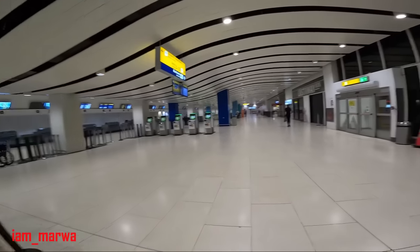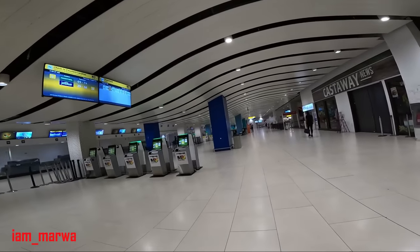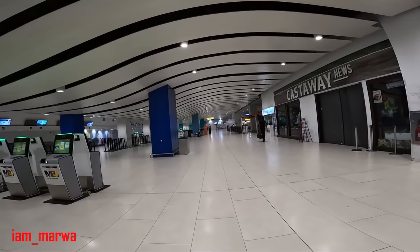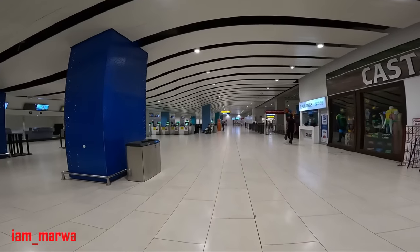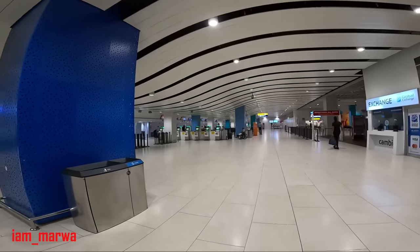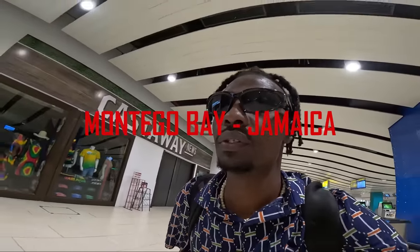Looks really beautiful. I love the check-in. I see where my gate is at. I don't know if it's this side or... Let me figure this out. So guys, they say gate. This airport is really different.